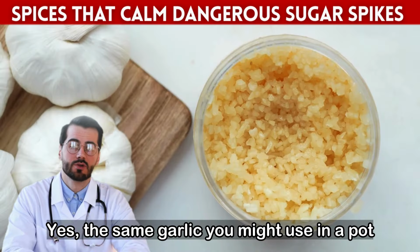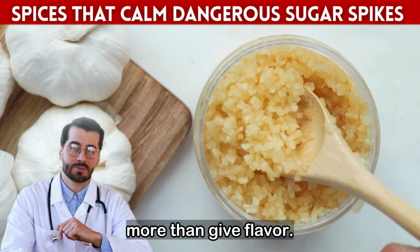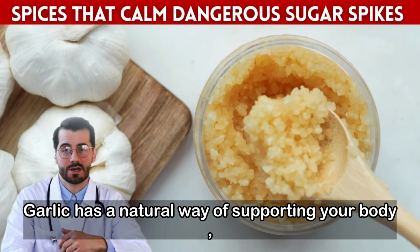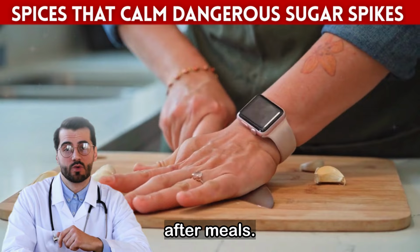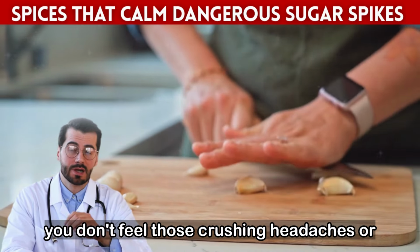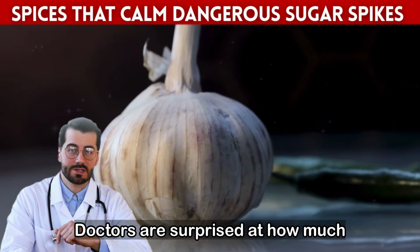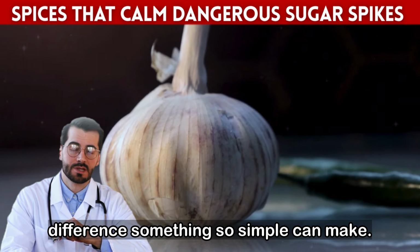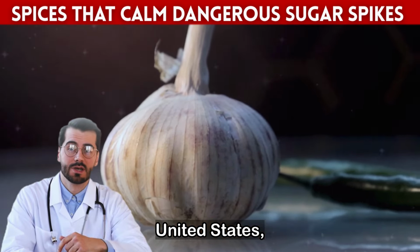Yes, the same garlic you might use in a pot of soup or roasted vegetables can do far more than give flavor. Garlic has a natural way of supporting your body so your blood sugar doesn't jump as high after meals. And when blood sugar stays more steady, you don't feel those crushing headaches or that heavy tiredness that often follows. Doctors are surprised at how much difference something so simple can make. And the best part? It's cheap and easy to find anywhere in the United States.